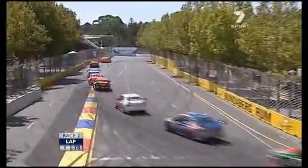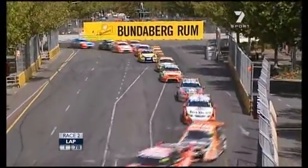Shocker of a start for James Courtney, just left at the line. Second day in a row. Look where he's buried in this field. Right back in the order there.